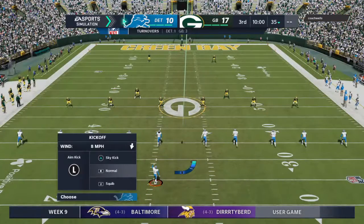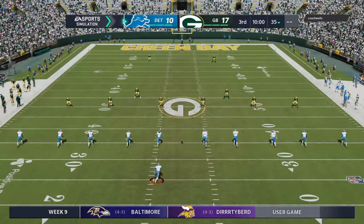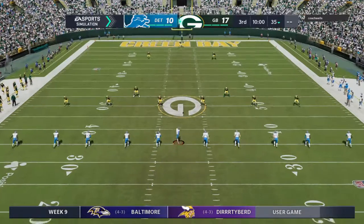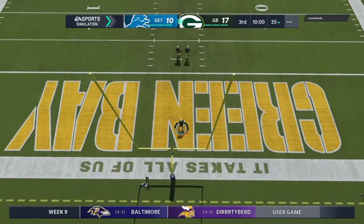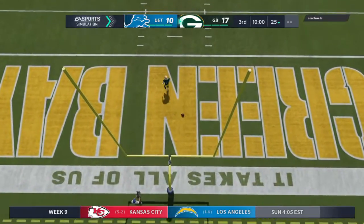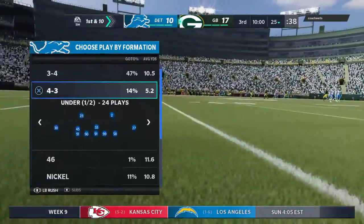Matt Prater to kick off for Detroit. So it's the Packers set to receive the kick. They've got the lead as well as we are underway in the 3rd quarter. Taken about 7 yards deep, and he will not bring it out. It's a touchback.